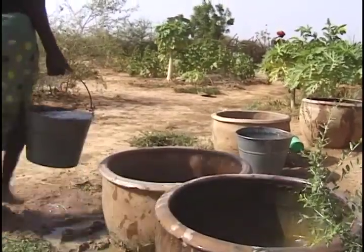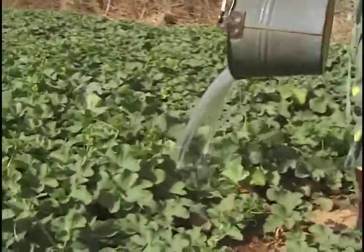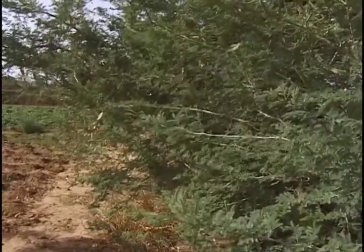Khadija Coulibaly and her friends have created an oasis on the edge of the Sahara Desert. They've always had a ready source of well water, but that was not enough to make this garden grow. The real key to its success is the fence or hedge that surrounds it.